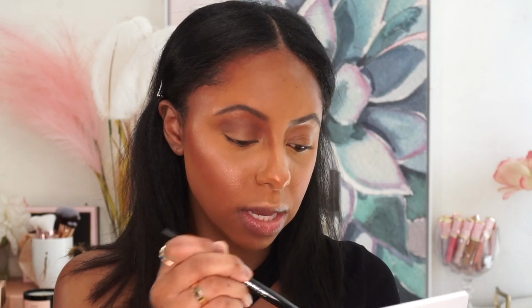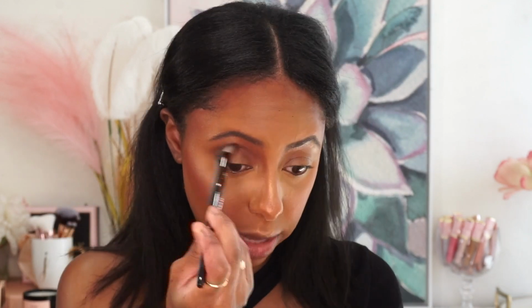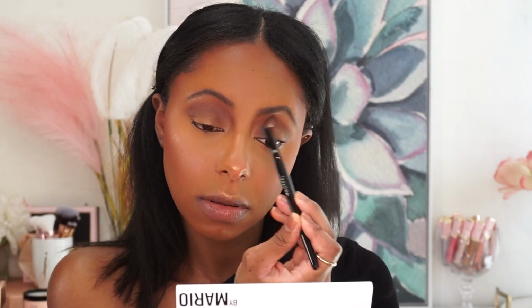This is definitely named appropriately, being the Master Mattes palette, because I feel like often I am searching for a palette that just gives me options when it comes to mattes, because sometimes the mattes are a little bit too ashy, or they don't show up on my skin tone. And he was very deliberate when it came to creating a palette that embodied all skin tones, because he's a makeup artist, a bomb one at that, might I say. And so when you're working with so many different skin tones and so many different clients, you want to make sure that you have their shade available. So the fact that he created a palette now accessible to all of us is amazing.